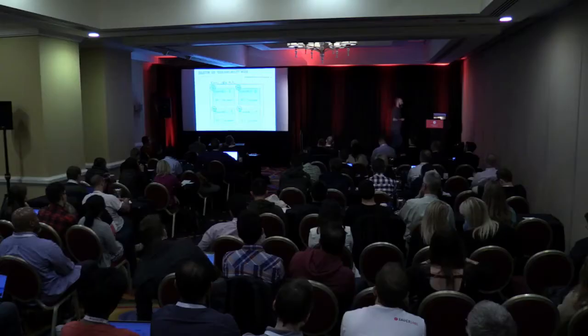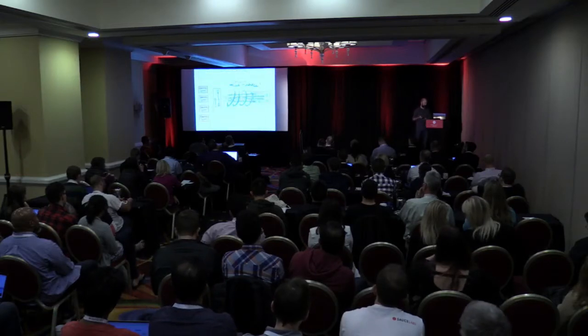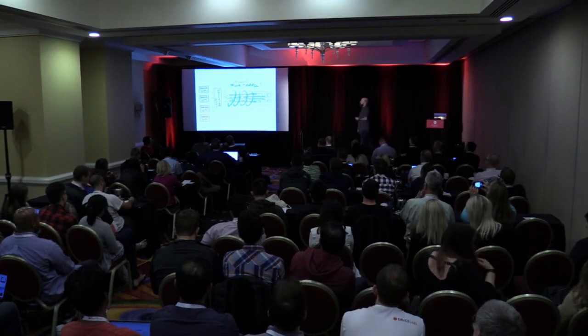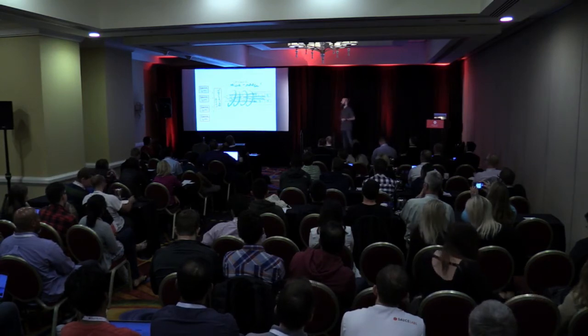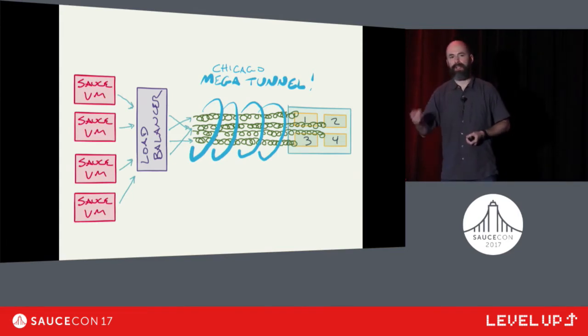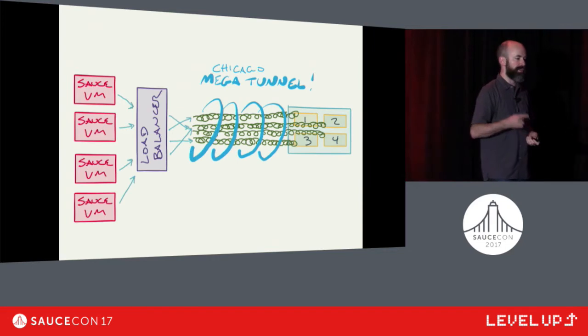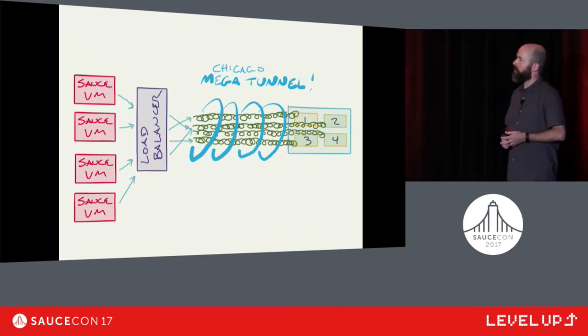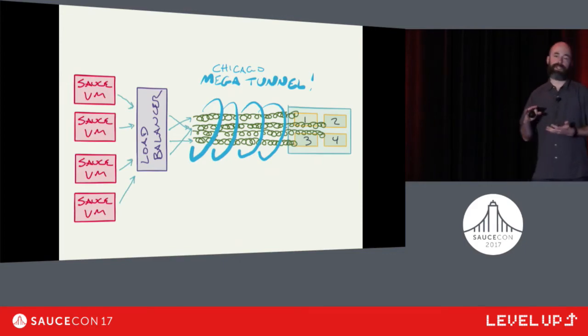And Sauce Labs is going to consider these to be logically part of the same tunnel group, which allows you to do some pretty magical things. Basically, what Sauce Labs does on their side is they have a load balancer where, if you have tunnels that are part of the same high availability group, it's going to randomly assign a test that's looking to talk to the Chicago tunnel to one of the tunnels that matches that identifier. And this is nice because it alleviates the load on an individual tunnel.